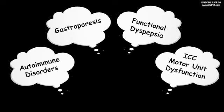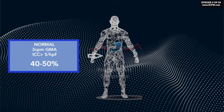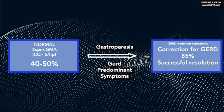Join us in the next episode, when we uncover yet another EGG-determined subset of gastroparesis, one associated with gastroesophageal reflux disease, where it is possible to predict an 85% cure rate. All because of EGG-directed therapy.